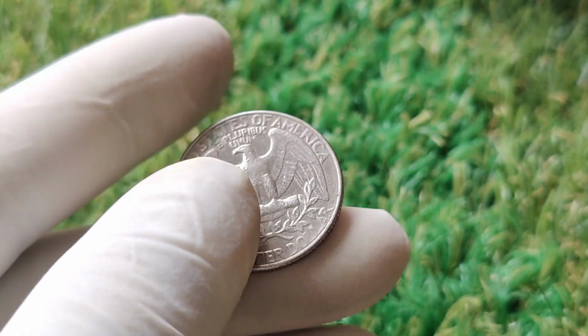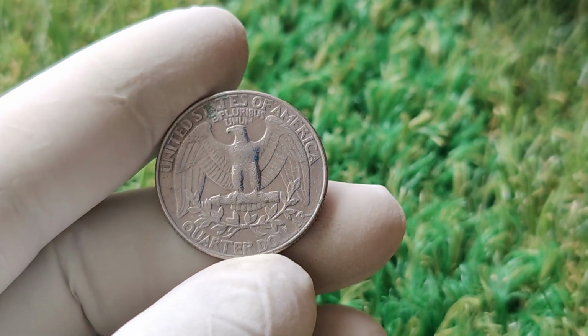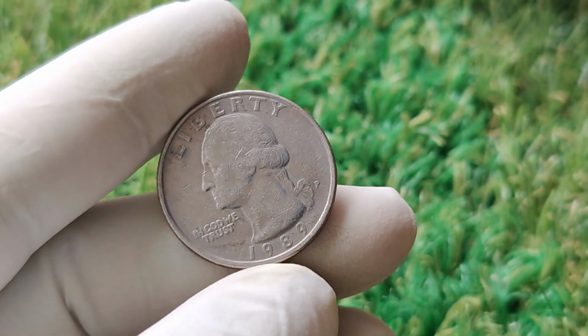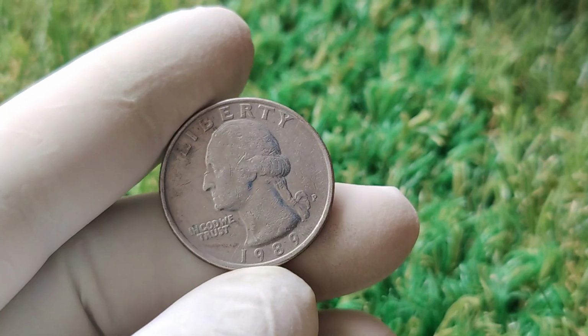But here's where things get interesting. Although most of these coins are only worth their face value of 25 cents, a small percentage of them were struck with errors or preserved in pristine condition, and those coins can sell for big money. Let's break it down step by step.